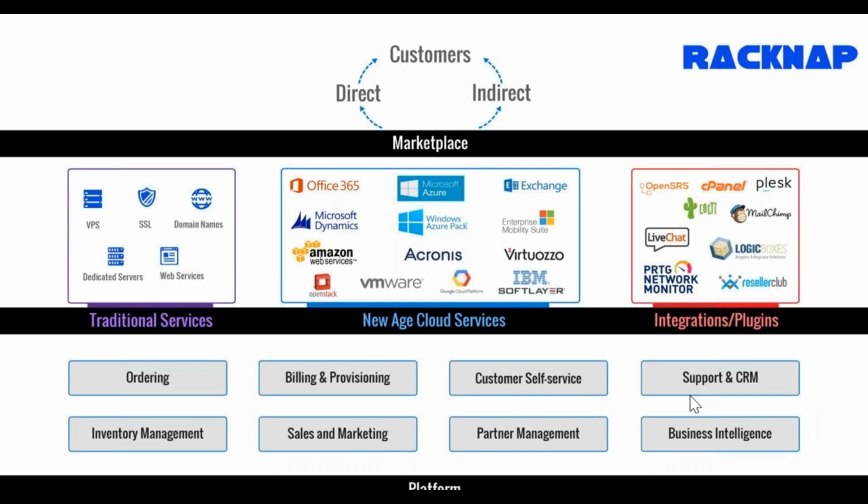The primary scope of this webinar is to focus more on the support aspect of it, rather than using a separate tool like, for example, a Jira, a Zoho help desk, or a Zendesk, etc.